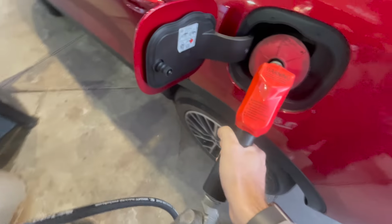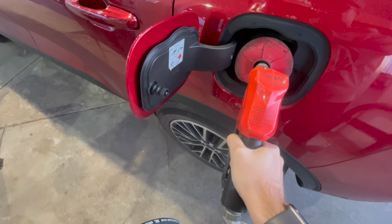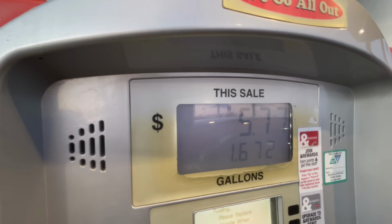And that's 30 seconds. And we're done. 1.672 gallons. Time to do math.